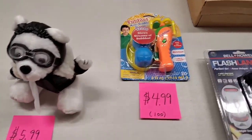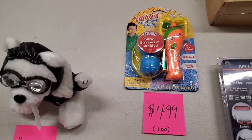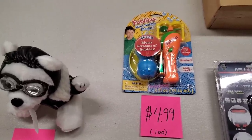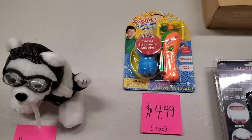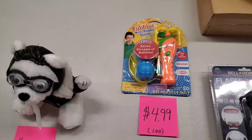Then, perfect for summertime, we've got the Fubbles Mini Bubble Blaster. So it's a fan and a bubble blower. It comes with bubbles and the battery to run it. So $4.99 for that, and we have 100 of those. So feel free to buy more than one, and they all just kind of come in those standard colors.